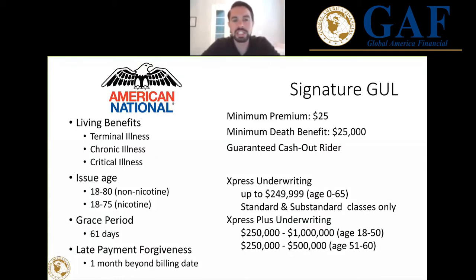Some new things we've seen that's been offered with this product recently, and I don't know whether this is the COVID-19 additions and they'll go away, or if it's just something that'll stay permanently, but they've added a grace period of 61 days. I believe in the past it used to be about 30-something days, and now it's 61. And then they also have a late payment forgiveness 1 month beyond the billing date to give some flexibility with what's going on. So these are some new features we've seen added to the product as of late.